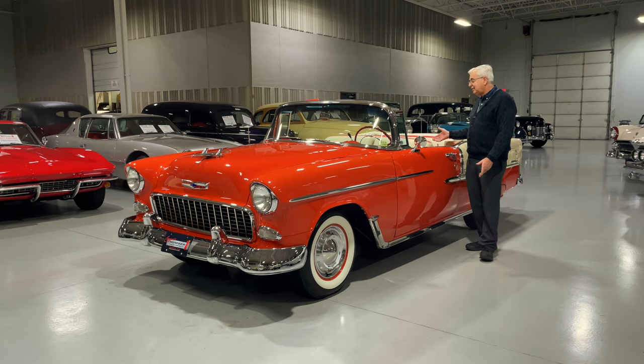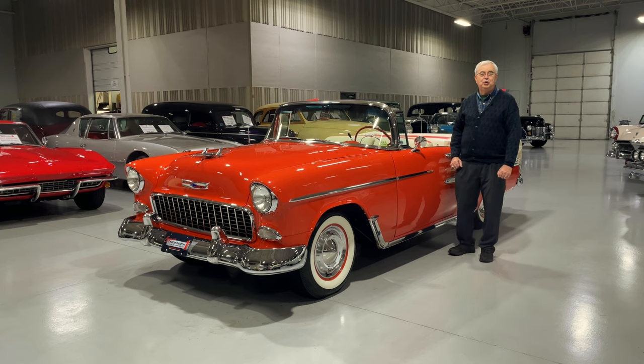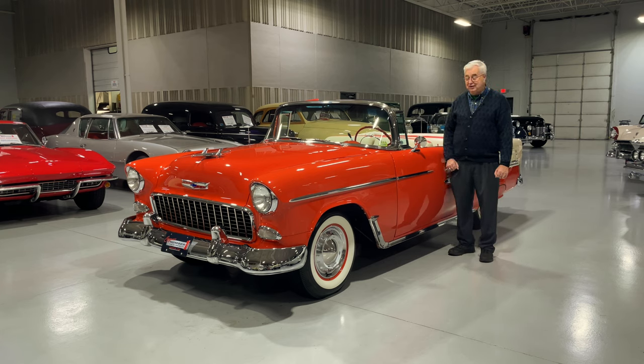You'll see how nice the interior is, how correct. The door panels are nice, all the door handles. I mean, just everything was done what you do when you do a full-blown restoration, and this was done exceptionally well. So if you're looking for that, we have it right here in stock.